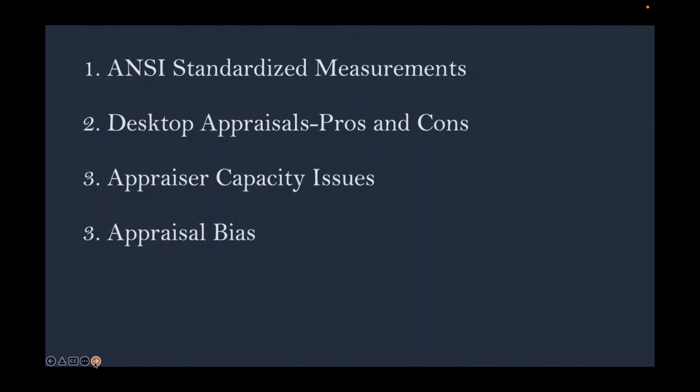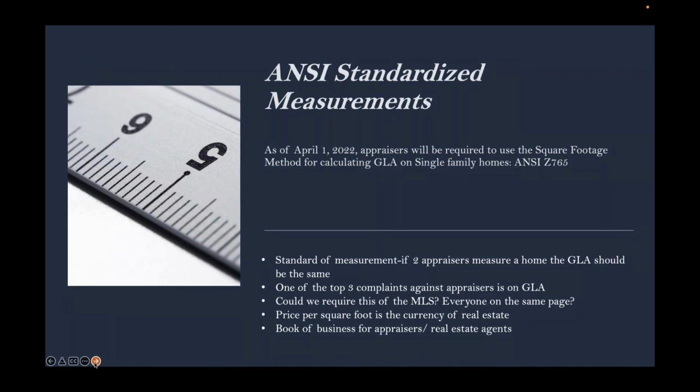So what is new from Fannie Mae and Freddie Mac? I am really going to talk about four things. First of all, the ANSI standardized measurements. Second of all, desktop appraisals, then appraisal capacity issues, and finally, big topic right now, appraisal bias. So let's talk about ANSI standardized measurements.